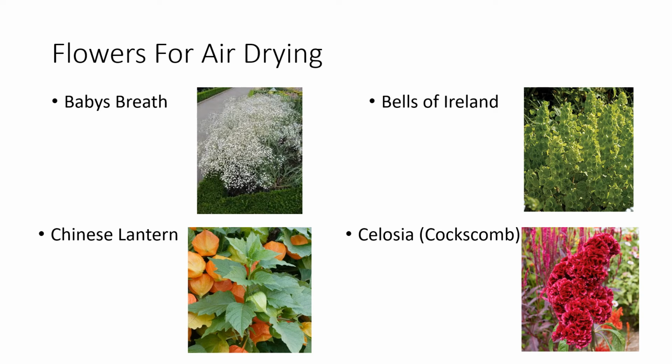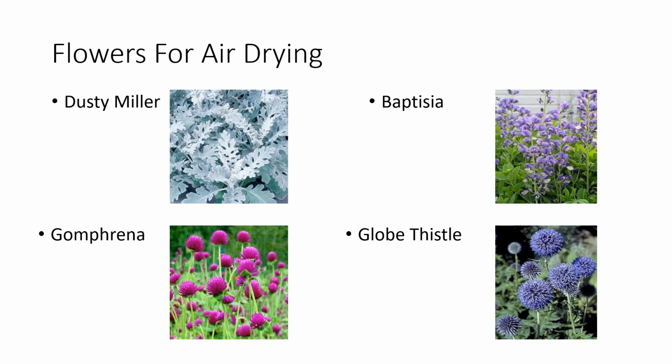Then we have celosia or coxcomb. That comes in several different types here. We've got the thick round head that you see there, and then we have the plume types as well. All those dry quite well. Dusty Miller, if you want to dry some foliage, it's really easy. One thing about Dusty Miller, once it dries, it still has a little bit of give in the leaf. It's not like some of the other ones that are just crispy and crunchy after they dry.